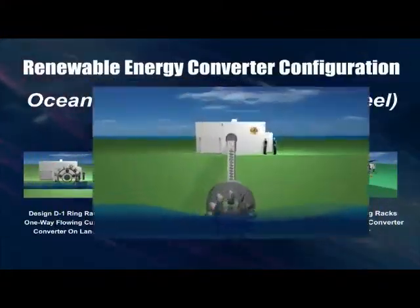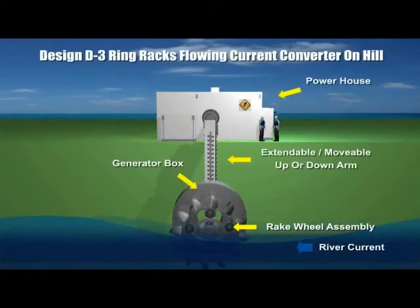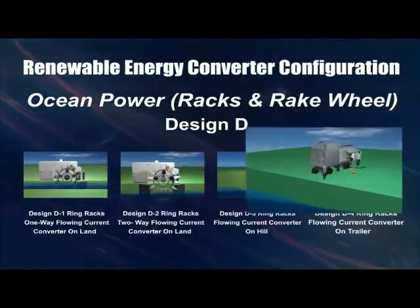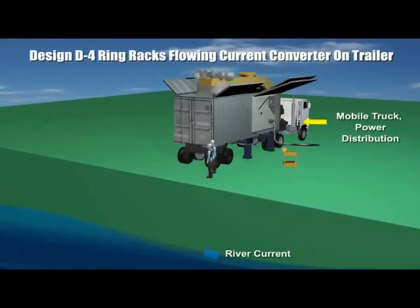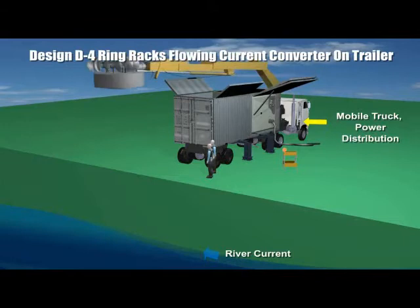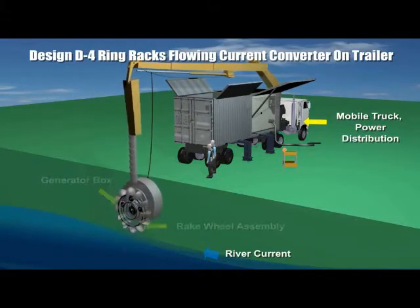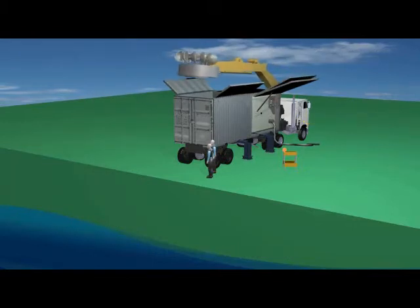From a high ground, ring rack flowing current converter systems are mounted vertically from an overhead structure. A mobile ring rack's flowing current converter system is able to harness kinetic energy in strong flowing current in a river or sea without need to construct any generator power station.